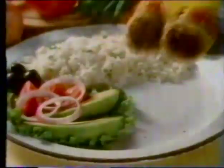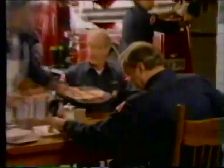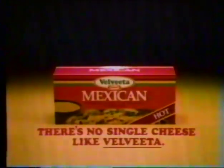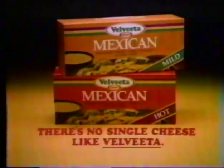There's a nice hot way to spice up your day. Mexican Velveeta is here. Make your enchiladas a little bit hotter with the peppery cheese blend of the year. Mexican Velveeta processed cheese spreads just right for giving a nacho a real macho bite. With Mexican Velveeta, you'll say, for peppers and cheese specially blended to please. There's no single cheese, hot or mild, like Mexican Velveeta.